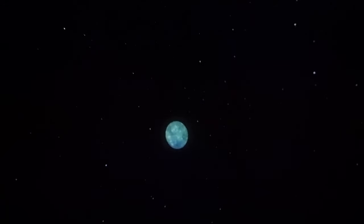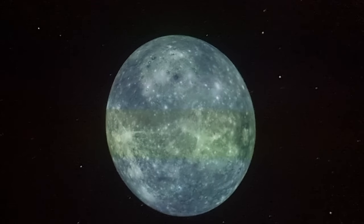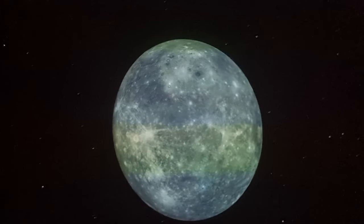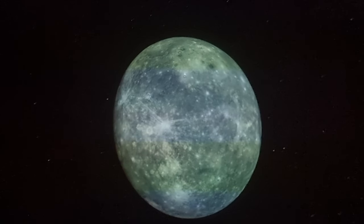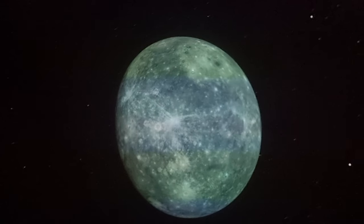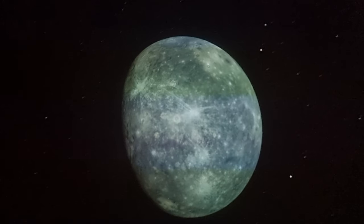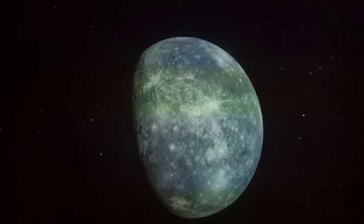Now, Mercury is the closest planet to our sun and the smallest planet in our solar system. And now that we're here, I think Mercury looks a lot like our moon. They both have a rocky surface full of craters, which have been made when asteroids and comets have crashed into the surface. Mercury is the fastest planet in our solar system. It travels at around 29 miles per second. That's roughly 100,000 miles per hour.